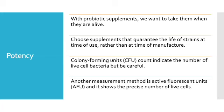And be careful because it's worded tricky, right? On some of the labeling, it'll say colony forming units, so the CFU count is alive at time of manufacture, but we want to make sure that it's alive at the time of use. So check the shelf life of those. And again, the CFU count indicates the number of live cell bacteria, right?